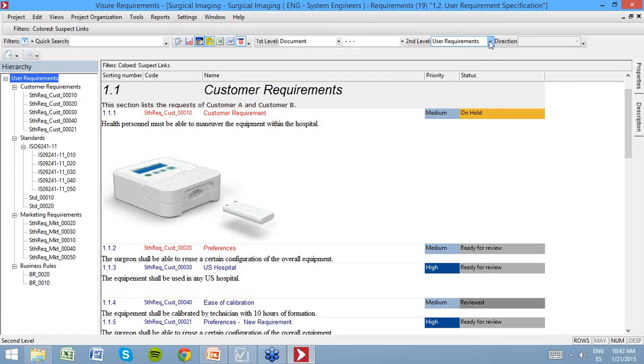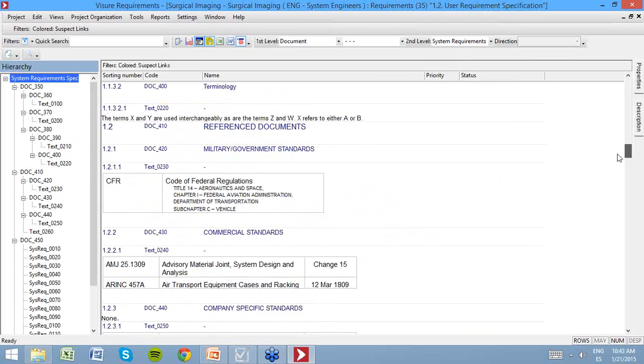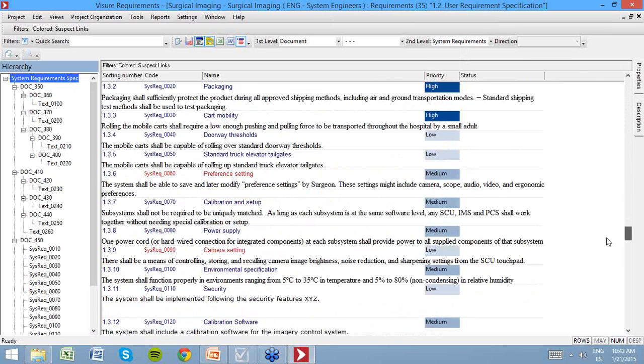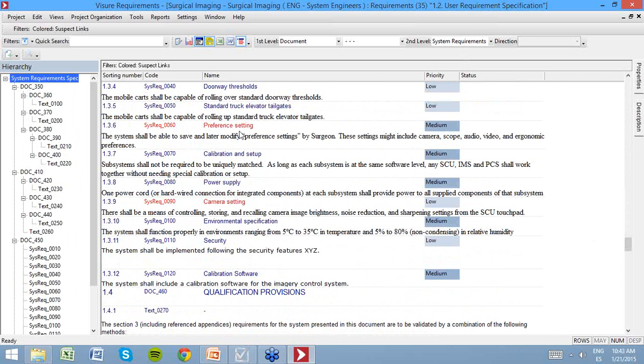So I'll navigate to that specification. And here I have the system requirement spec. I'll scroll down, and what I find here is that some requirements in the system requirement spec are highlighted in red. Those elements are the ones that are affected by the requirements I changed in the user requirement spec. Putting it another way, we're doing a change impact analysis. I modified a user requirement, and now I see that these two requirements are affected.